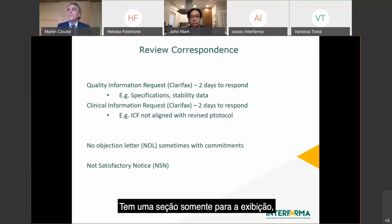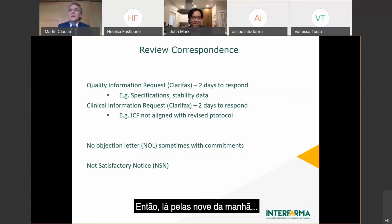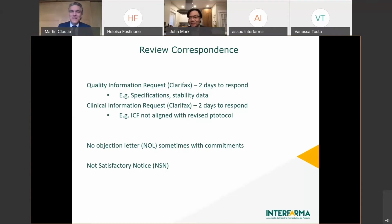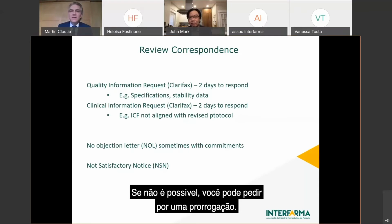This is during review. Once it's accepted for screening, because of its very short review time frame, Clarifaxes, they're called Clarifax by Health Canada. You have 2 days to respond, and sometimes it's even not 2 days. Let's say you get your Clarifax at 4 p.m. and then they say by 9 a.m. on, usually you get it on the Friday afternoon, which changes your weekend. And then they say by Monday 9 o'clock, or if not possible, then you can ask for an extension.